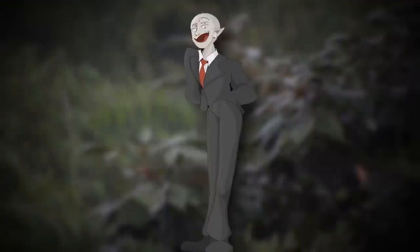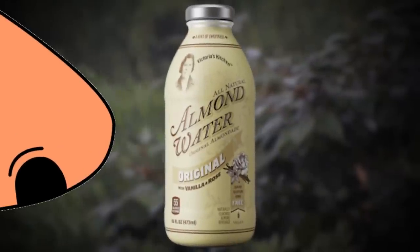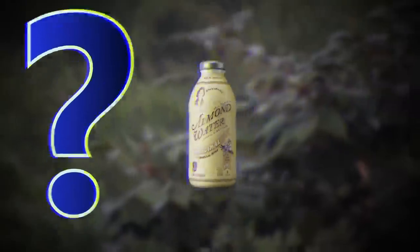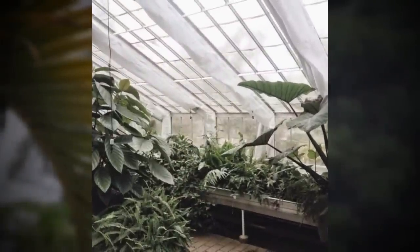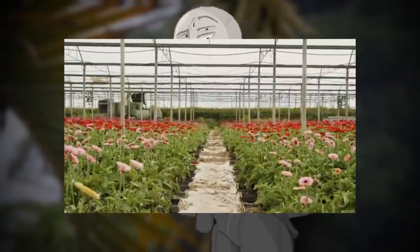And this misty rain makes it extremely relaxing. It also makes the entire place smell like almond water. But no one knows if the rain is almond water, or if it's just a coincidence. Now, I'm sure you're asking yourself, why doesn't someone just try to break the glass and see what's outside? Well, the answer is, you can't. You cannot break the glass, it's indestructible, no matter what's been tried, no one can break it. So for now, we'll go with the theory that this is just an infinite floating greenhouse.